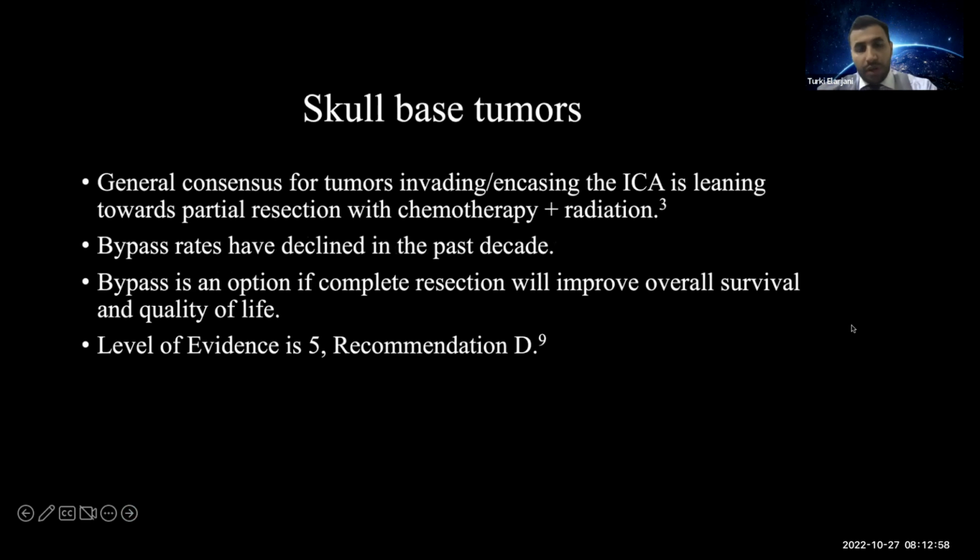The other indication for cerebral bypass is skull-based tumors. As Dr. Ivan mentioned in his lecture, for skull-based carcinoma, the more you resect, or the gross total resection that you achieve, the more favorable the outcome or overall survival. So the general consensus for skull-based tumors that are invading or encasing blood vessels is leaning towards partial resection with chemo and radiation. However, bypass can be an option if complete resection will improve survival and quality of life, especially in cases of skull-based carcinomas.